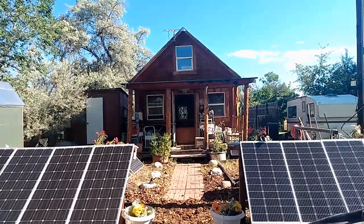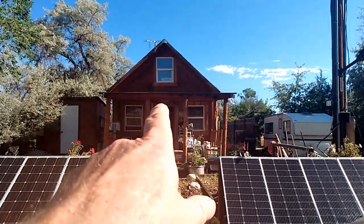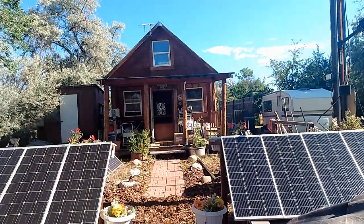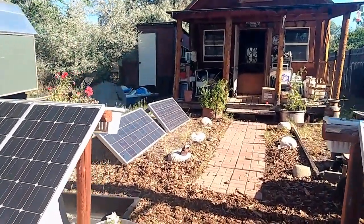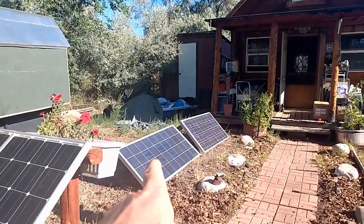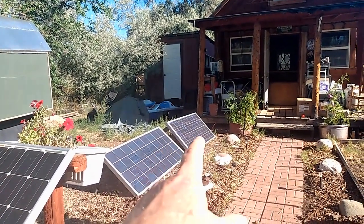And then I also have, you can't see it, but up on my roof there's 400 watts of solar power that is running into a Jackery power station in the cabin. And then I also used a couple of my old solar panels from my old system. These are old polycrystalline panels, but they still work really well. I've just got them set up, and those are being used for a recharging station.